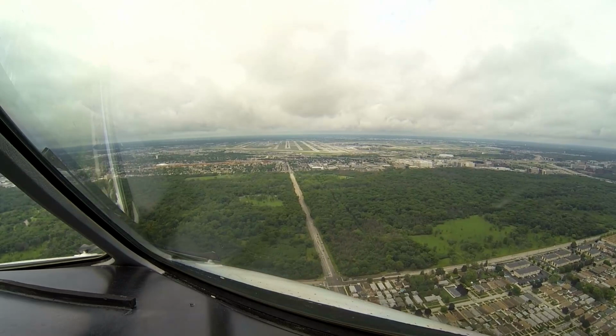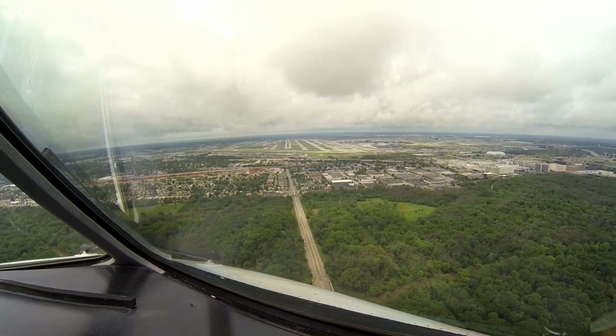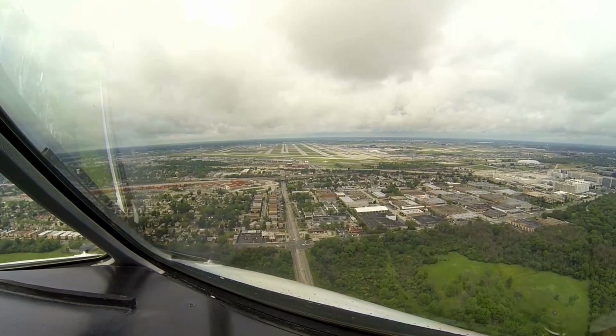Tower, AC 4125. Go ahead. Hey, we're going to need to return back to the gate. Should we talk with you or ground? AC 4125, go to ground on 121.9. 121.9, thanks.